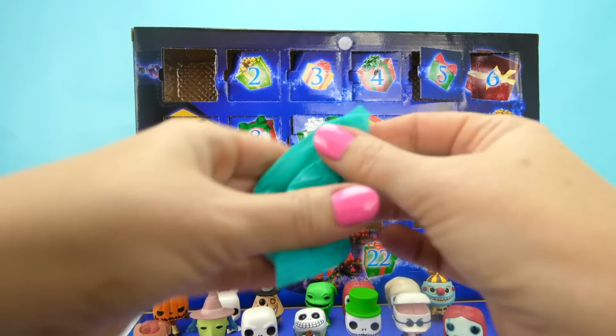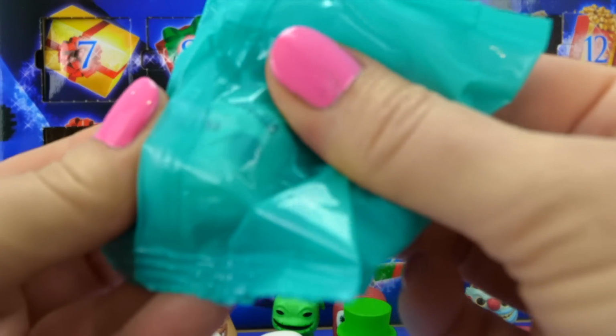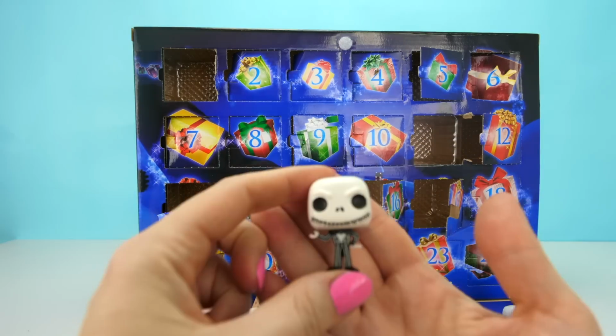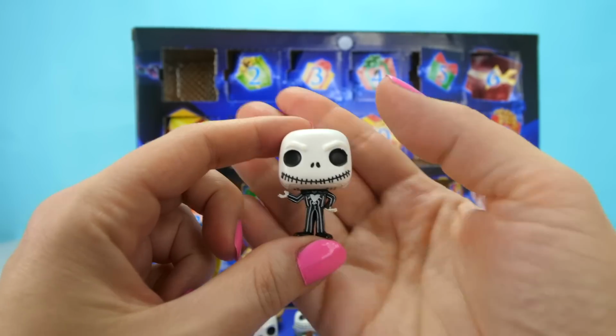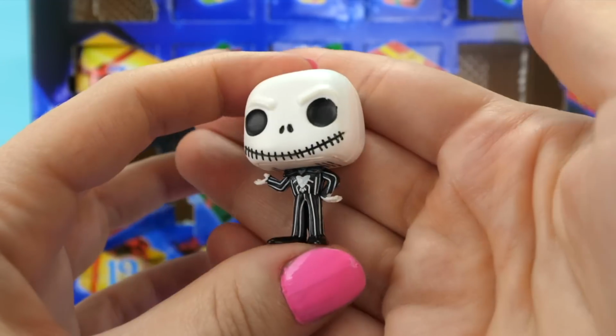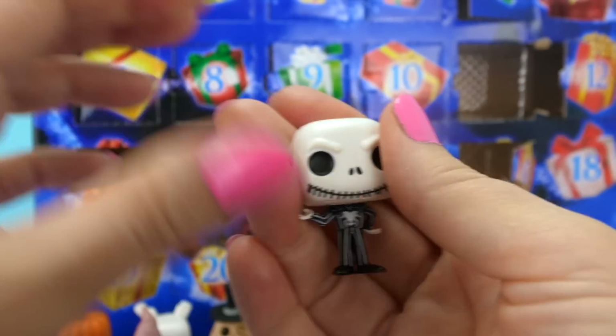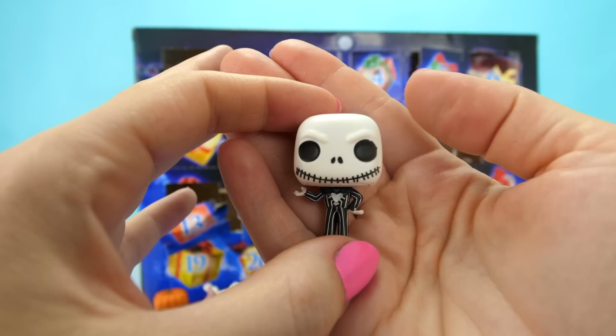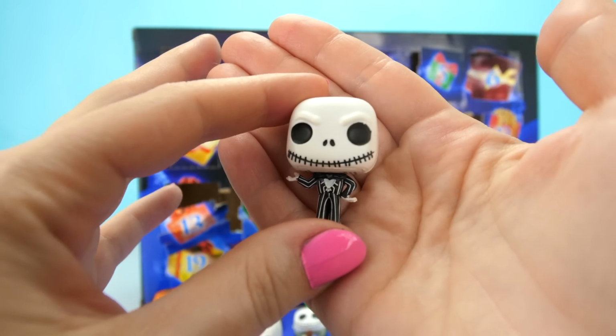We have door 17 coming up next. I can see big eyes through here. It looks like another Jack. Yes, here we go. Here he is. So this Jack is very similar to the last one we opened up. His body is positioned a little bit differently. As you can see, he does not have a snowflake in the one we just opened up, but otherwise his costume and face are the same.